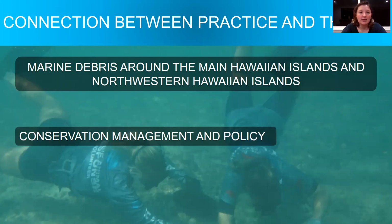Conservation management and policy. I took a lot of courses in the university as well as spoke with a lot of different agencies about conservation policy and management here in the main Hawaiian Islands. And so getting to talk about that, but then also getting to see the effects, like setting up perimeters around Hawaiian monk seals that keep people 50 feet away from them so they don't interact and they can go on about their lives separately with no negative interactions or escalations, is what I got to practice through all of that.